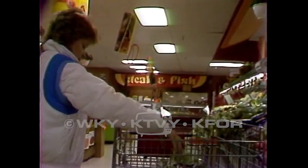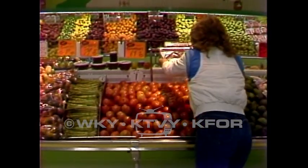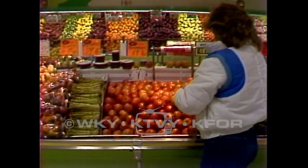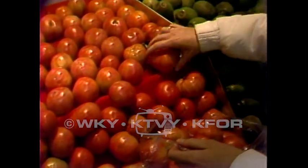But one local grocer says he doesn't need a PhD to explain lower food prices. And it doesn't have anything to do with a gross national product or the consumer price index. He says it's a simple matter of seasons.